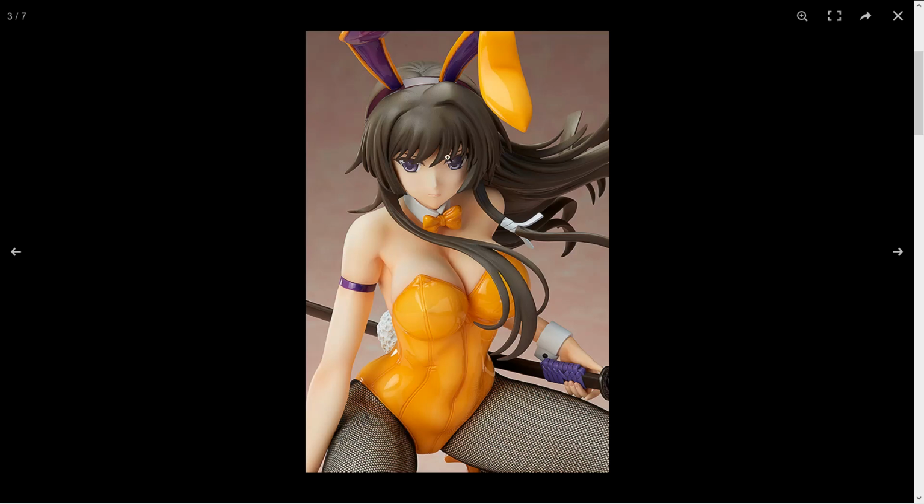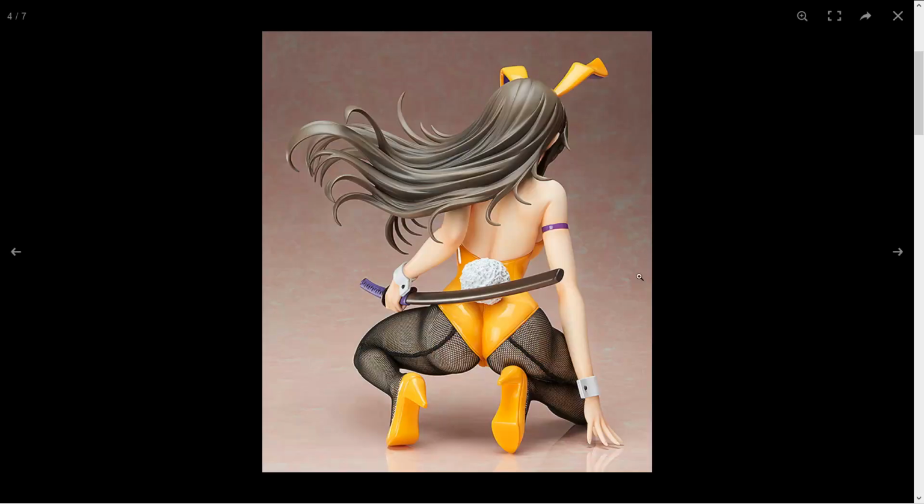She has a nice, battle type stern face on her. So not a standard smiling or embarrassed look or anything like that. She looks like she's about to kill someone. Nice booty going on back there. Very muscular. And she's balancing herself with her fingers.